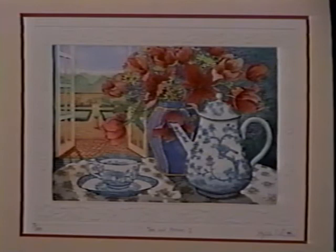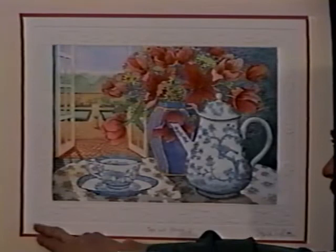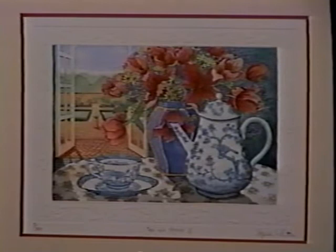And this etching is actually published in a limited edition. The edition size of 350 is marked down here, and this is the fifth print, so it's marked as 5 over 350. And that means that there's only going to be a total of 350 of these prints made. And when the edition is finished, I actually cancel the plates by scoring them through to make sure that no new ones can be made.